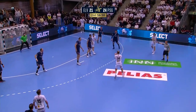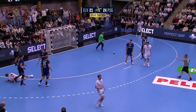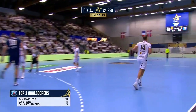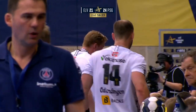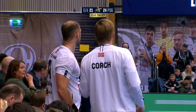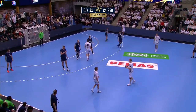Fingren. Vidovic, finger in again, he breaks through, and the shot saved, free throw given. Top scorer in this game for PSG and overall, Kamil Shipchak. 10 goals on the night, 8 of them from open play, 2 from the penalty line.